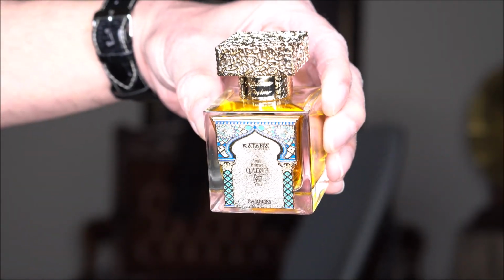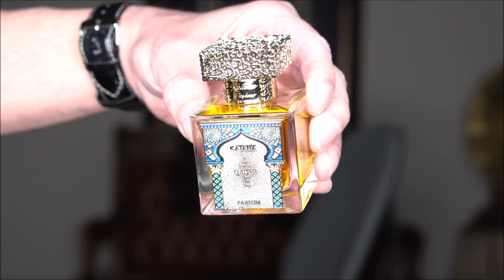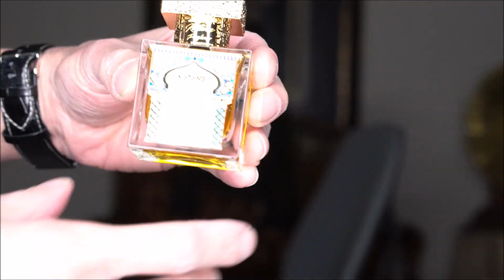At last, we have Qatar, which on the bottle says Je vois encore Qatar dans des yeux, which means I still see Qatar in your eyes, is a story of Baudouin and his daughter in Yemen, which he finds her daughter after a long separation. All right, so this is the bottle, Qatar, just beautiful.